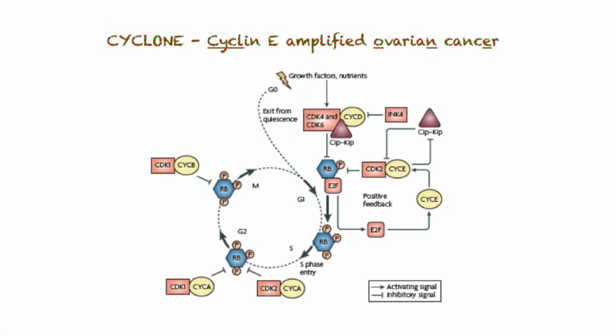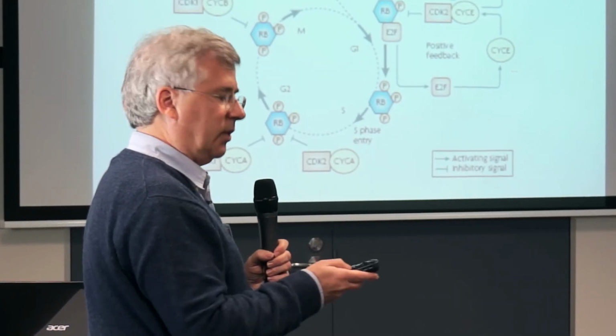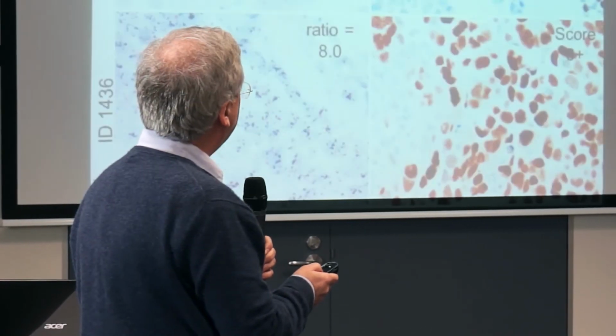The first of those we call Cyclone, which is cyclin E amplified ovarian cancer. So cyclin E is like HER2. It's overexpressed in a proportion of ovarian cancers, about 10%. This is the molecule here. And the therapeutic strategy is to inhibit its partner, known as CDK2, with a molecule which inhibits that particular molecule.